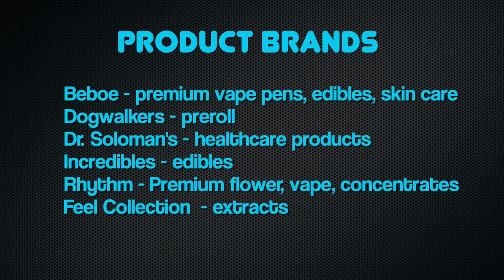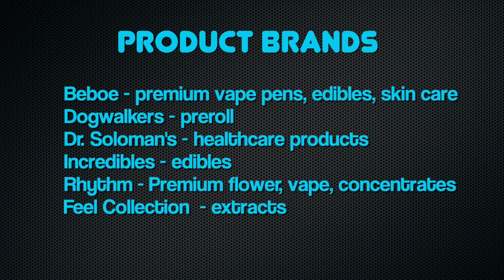Now there are 6 brands under Green Thumb, and they are Beboe, which is like their premium brand, Dog Walkers, which is the pre-rolls, Dr. Solomon's, Incredibles, which are edibles, Rhythm, and the Feel collection. So they sell all their products under these different brands, and they each have a different brand feel.